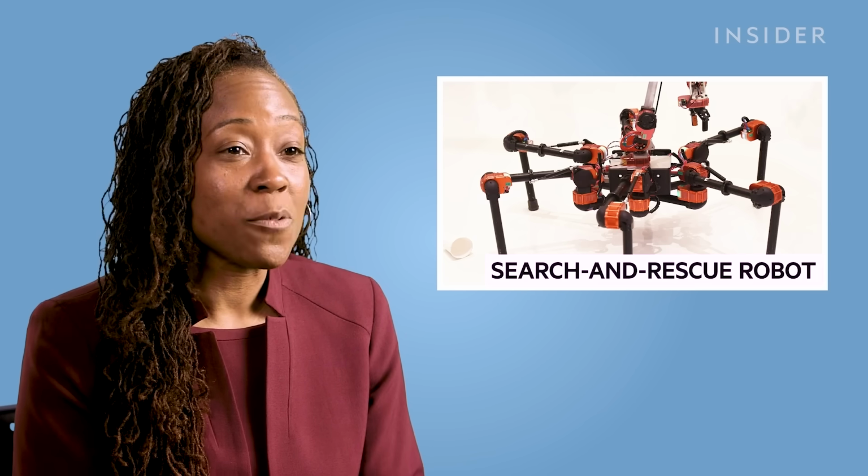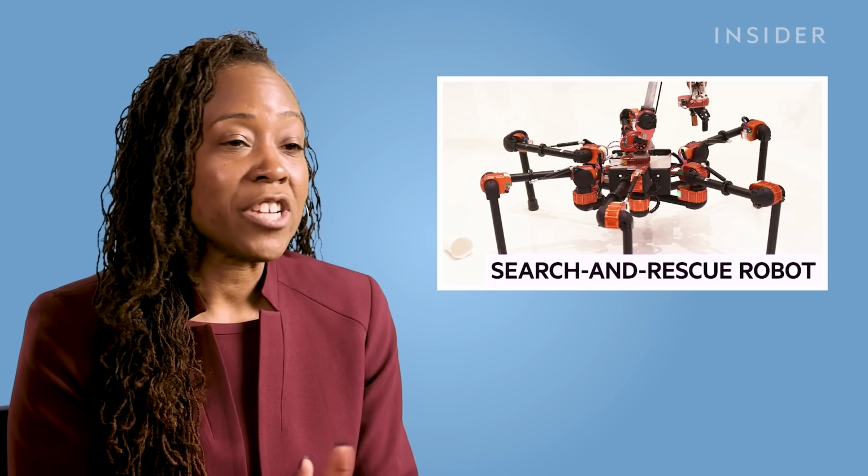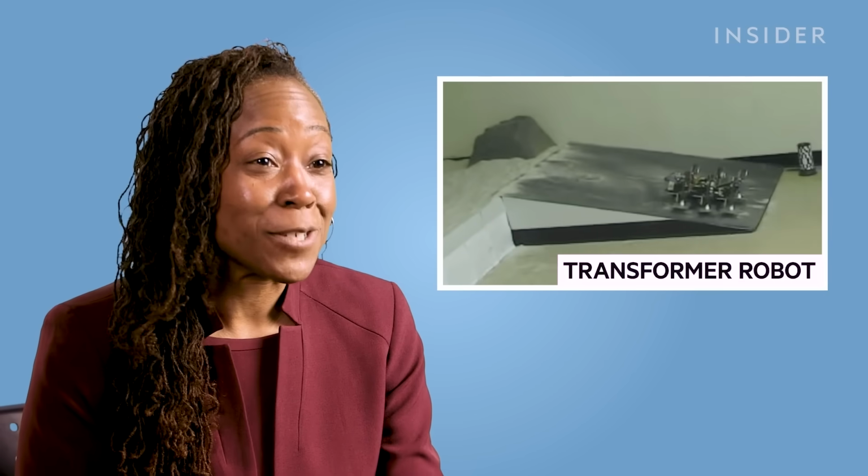There's a lot of hurdles, even creating a transformer robot. There is research in robotics called origami robotics. So they can fold themselves up, they can change their locomotion style. They're typically very, very small. My lab actually created a transformer robot, but it was really, really small.